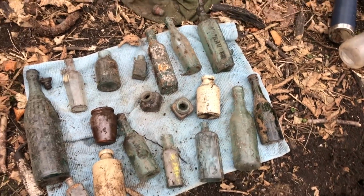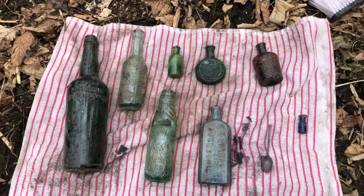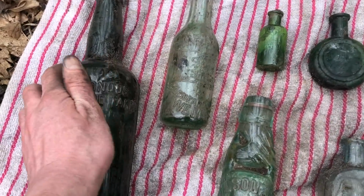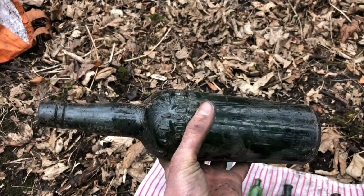And then over to the Rockstars from the whole dig. So this is from the first half and the second half. First of all, you remember this from the start. Poisonous, not to be taken. Humongous green poison bottle.